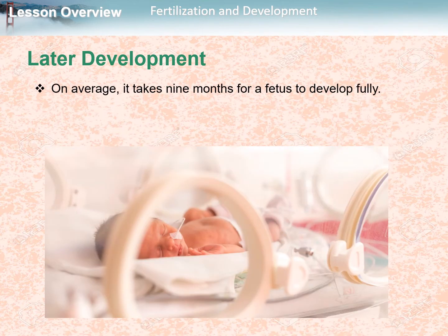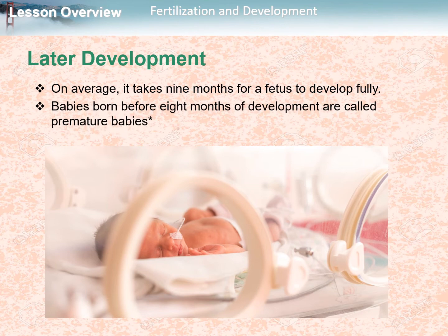On average, it takes 9 months for a fetus to develop fully, but babies born before 8 months of development are called premature babies and often have severe breathing problems because of incomplete lung development, although they can already live outside the uterus or outside the mother's womb. Yet there may be, of course, health problems or health issues.